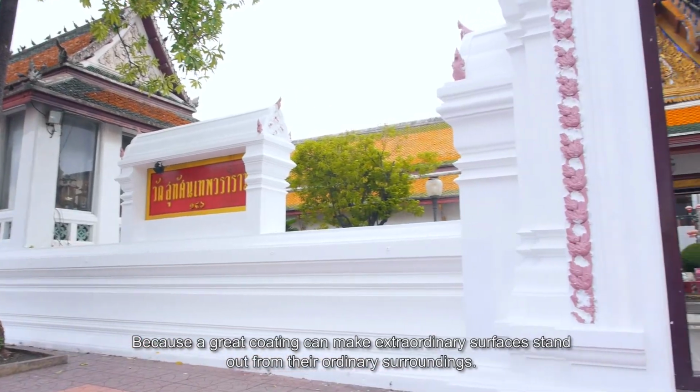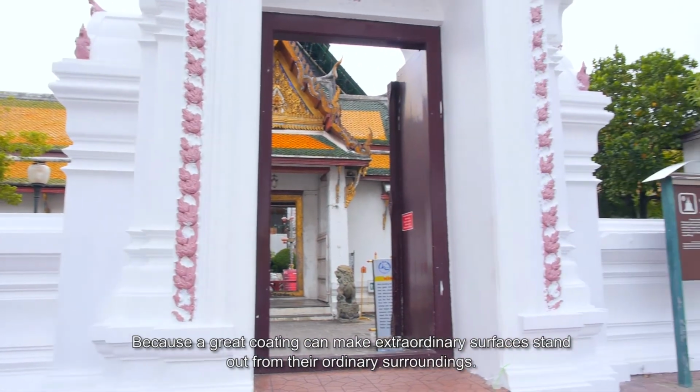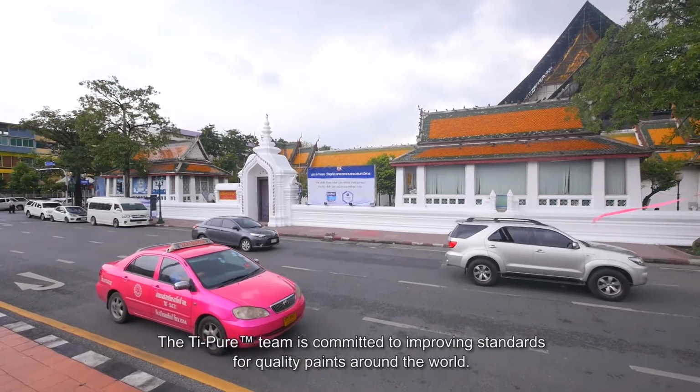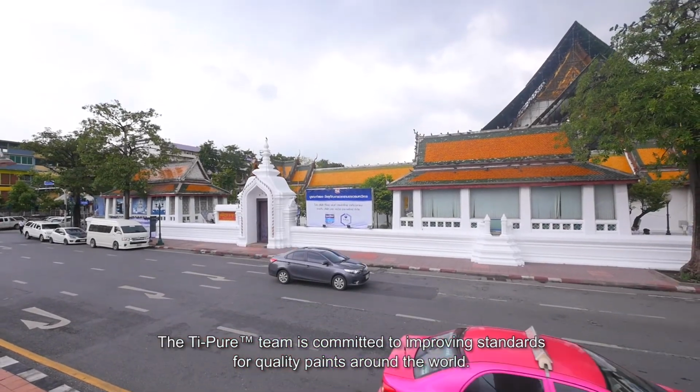Because a great coating can make extraordinary surfaces stand out from their ordinary surroundings. The Thai Pure team is committed to improving standards for quality paints around the world.